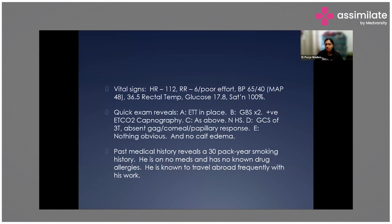Now, quick examination reveals ABCDE. A is airway, ET in place. B is breathing, with positive EtCO2 on capnography. C is circulation, where he has a MAP of 48. D is disability, GCS of 3, absent gag, corneal, and pupillary response. E, nothing, and there is no cough edema. In past medical history, 30 pack-years of smoking, not on any medication, no drug allergies. He is known to travel abroad frequently.